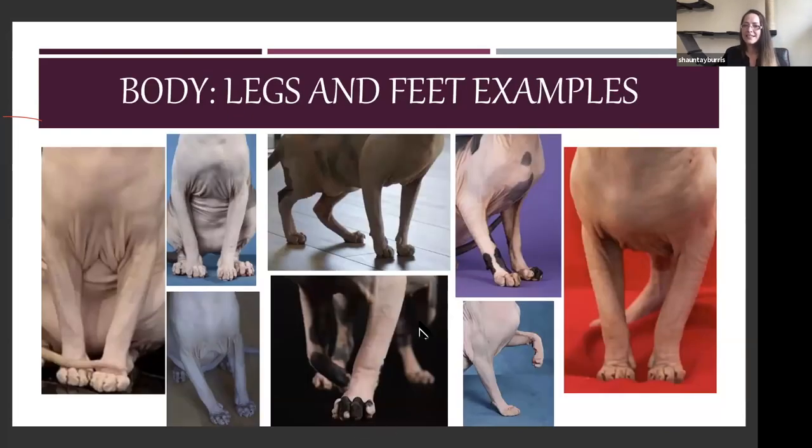Body, the legs and the feet. Here are some examples. So as we spoke about earlier, not thin and delicate legs, but still pretty, with medium boning. This is a male. You can see the difference between the legs in a male compared to a female right next to him. So you want it to be feminine in a girl, a little more masculine in a male, but nothing too thick and cobby, just a nice medium boning.